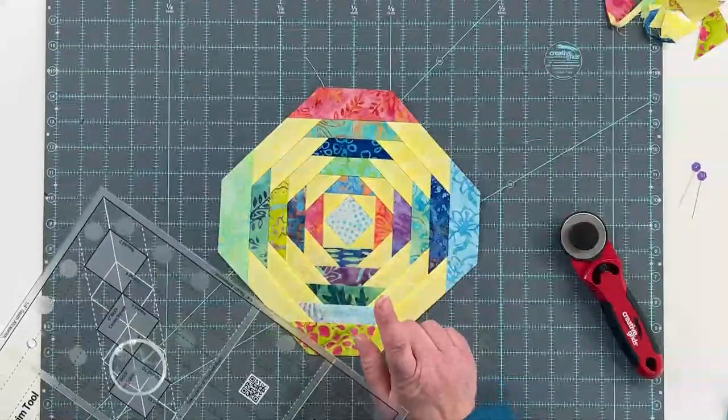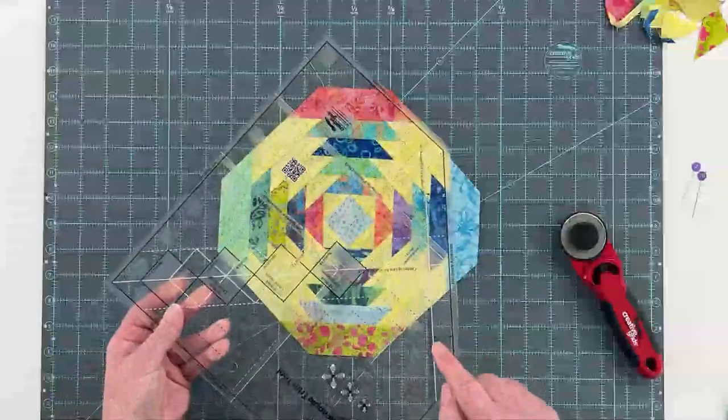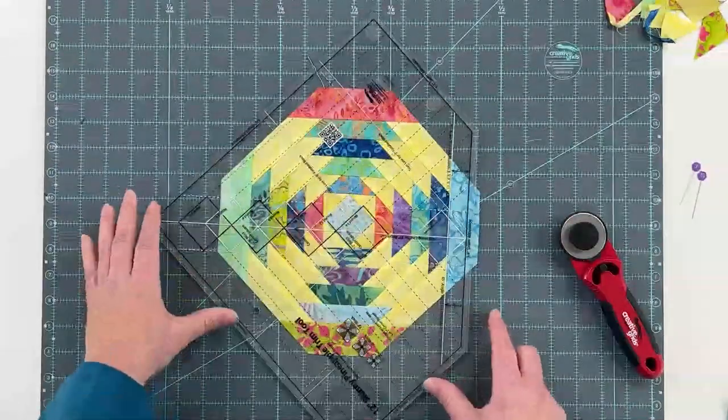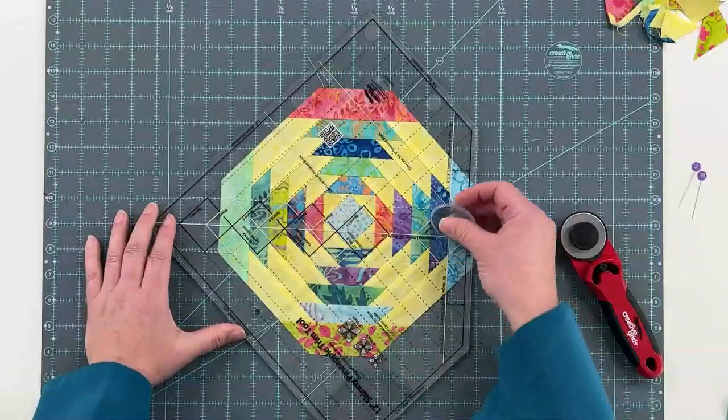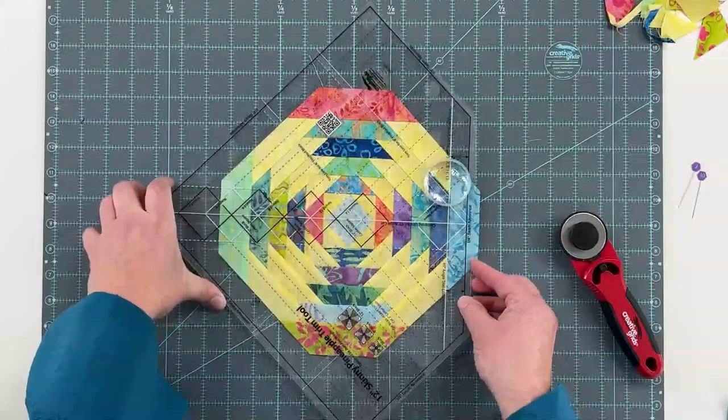I'm going to do one more step of trimming because I'm ready to finish the block. Go back to that white line along the 45-degree edge. Line it up on there. I'm using that little Carolina's dot there.